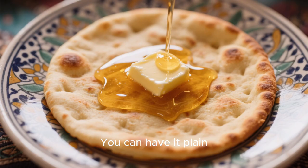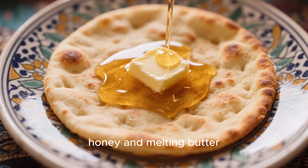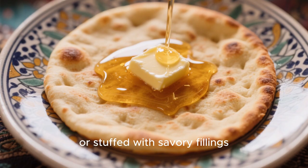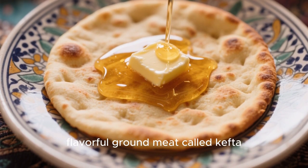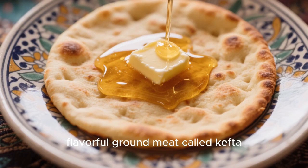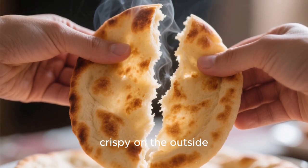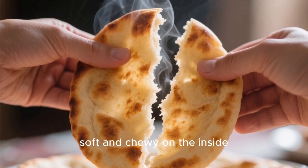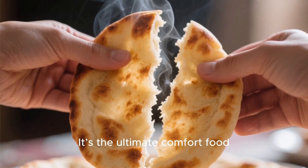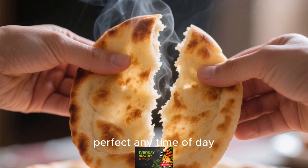You can have it plain, served with a generous drizzle of golden honey and melting butter, or stuffed with savory fillings like spiced onions or flavorful ground meat called Kefta. The texture is just unbelievable, crispy on the outside, soft and chewy on the inside. It's the ultimate comfort food, perfect any time of day.